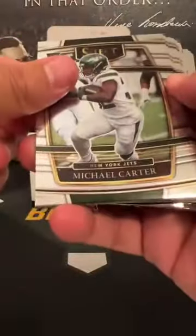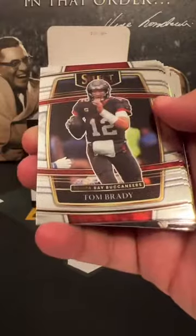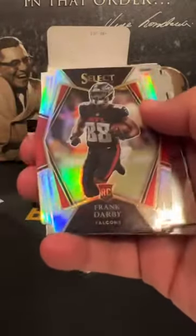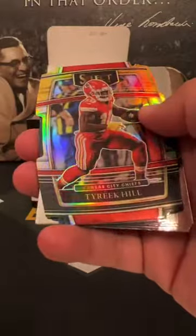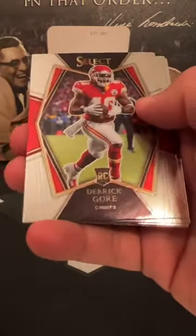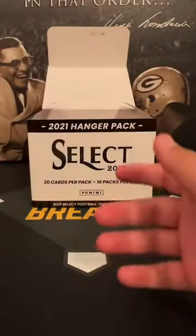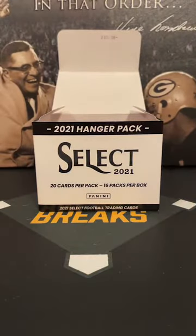Yeah, I guess so. Michael Carter, Miles Sanders, Parsons, T-Law, and Brady. Baker, Trey Sermon, Danny Dimes, Frank Darby Silver, Pitt Certified, Nook, Hunter Long, Tyreek Hill, Nico Collins, ETN. Gore, Jim Kelly, Seth Williams, Elijah Moore, and Melvin Gordon. A little bit better, but not much better.